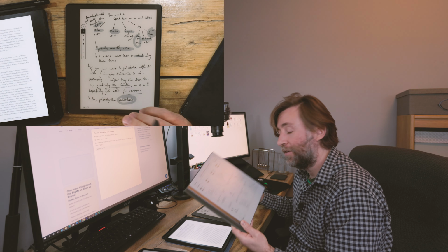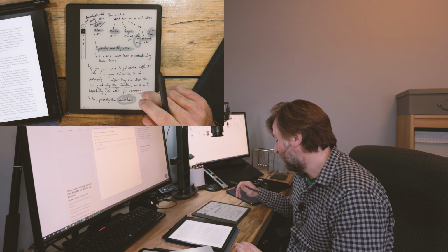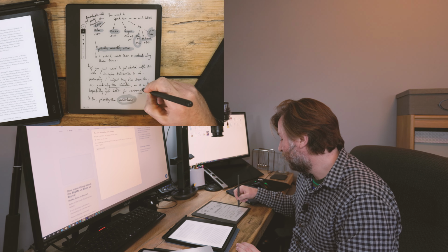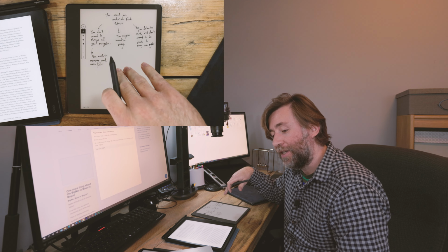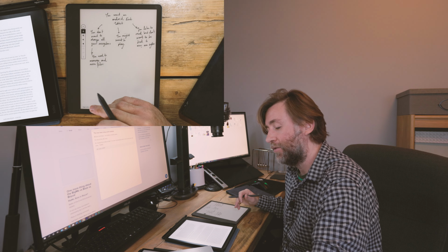Clearly it doesn't have the backlights that the Kindle does or the other tablets do. I think if you're going for note taking, probably the Remarkable. Reading, pure reading, maybe it's the Kindle. It is a great screen. If you really want an Android tablet, then at the entry-level price point, I'd be looking for the Boox A6 device, the Nova Air 2.